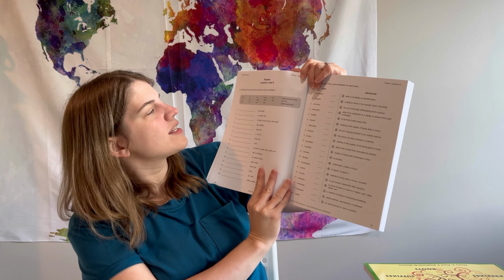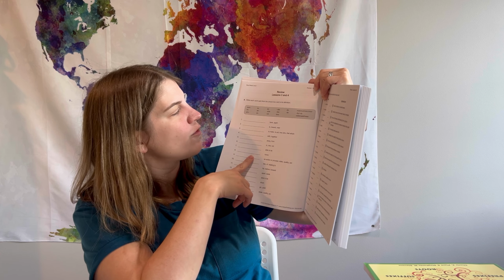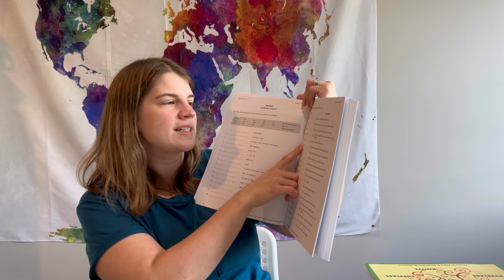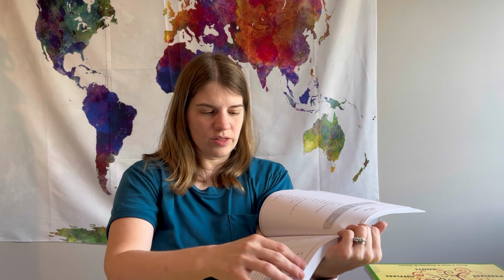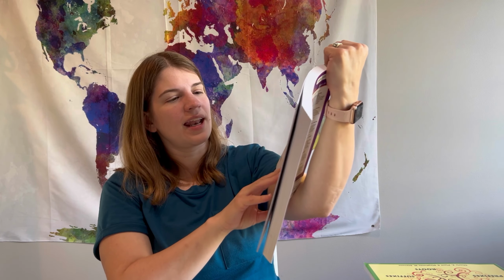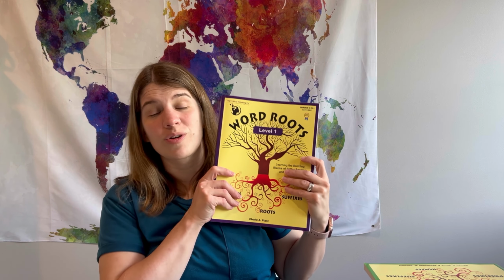There are a few different activities I noticed. Once you get to the review, like this is review for lessons 3 and 4, this one is write each word part from the choice box next to it. There are some write the letter of the correct definition for each word over here. So you're going to have definitions there. They don't have to write them out, they just have to find the right letter. The next page has jumbled, scrambled letters, and then you write the best word from the gray box to complete each sentence. So there are different options. That is pretty much what level 1 word roots is like.